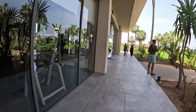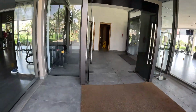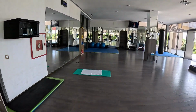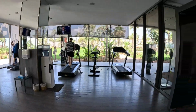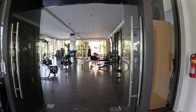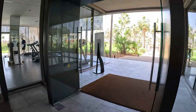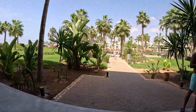Walk round. I'll just nip in to show you what's here. You've got all your CV stuff, boxer size, mats. And then a real proper weight room. It is by far the best, most well-equipped gym I've seen in any holiday resort. So if you're into your fitness and this is something you want to do every day, I would recommend this as a location for that.